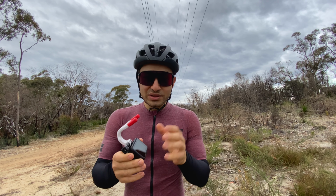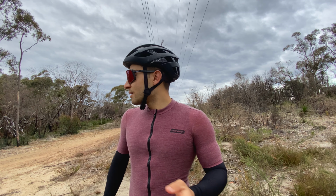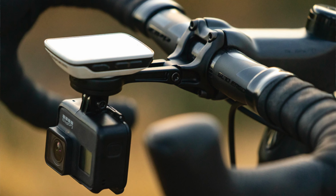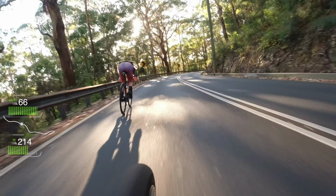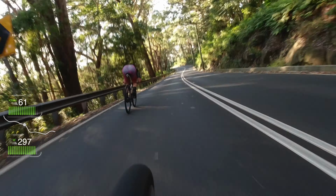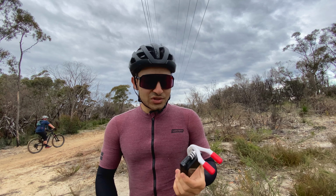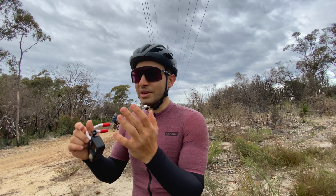GoPro mounts, they fall into two buckets in my mind. You got the static mounts and dynamic mounts. Hey, it's a static mount. It's attached to something and the footage is locked in that one location, like the handlebars of your bike, chest mount, helmet mount. The drawback with those mounts is that they can't be moved while riding easily, at least. So the footage can get pretty boring pretty quick because you're just looking at that one angle.